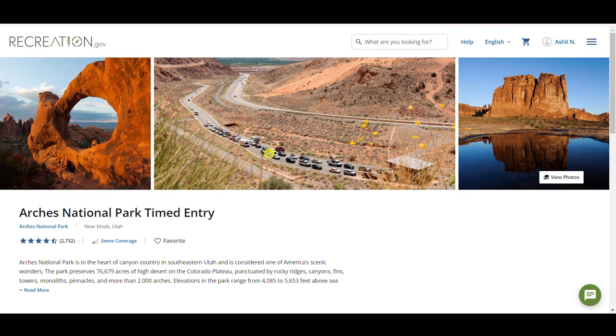As you can see in this picture, this is the Arches entrance station, and this is the line to get in. And before they did these reservations, this line would go all the way out here and spill out onto the highway, and it was just a big mess. It was really unsafe. I mean, if the line was all the way out here, you're waiting like an hour to an hour and a half to get into the park.